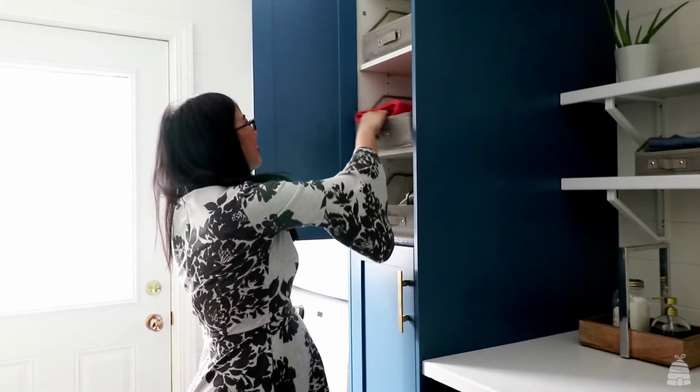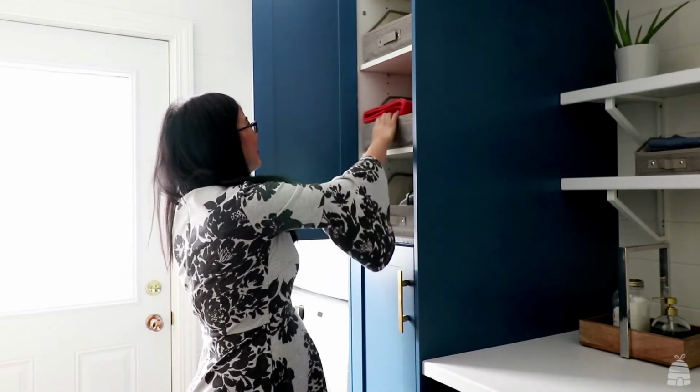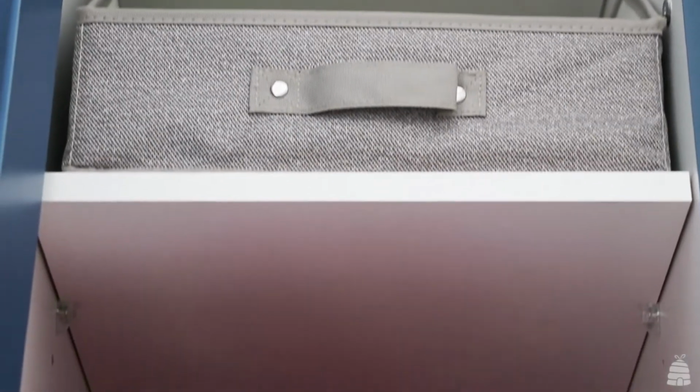A really important element in a laundry room is to ensure it's organized. So I used lots of really fun elements from Neat Freak to make sure that this busy family can have all of their things really accessible. We went with really deep cabinets. So in the cabinets, I made sure that there were smaller baskets to just keep things really accessible and not falling to the back and getting lost.